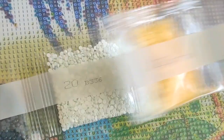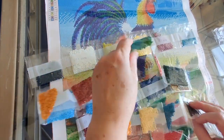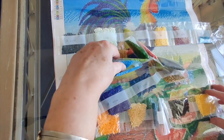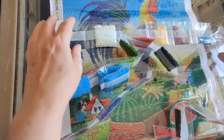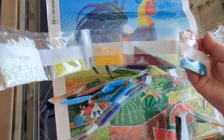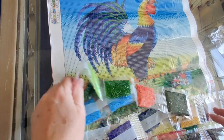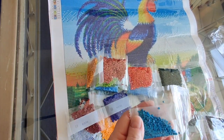Okay, so we are supposed to have 24 colors, and we do. And oh my God, look at these colors. Hold on, I gotta step back. Look at these colors. They are magnificent. Such brilliant, bright, lively colors. Oh my goodness, love it. Okay, so let's take a look at them up close and personal.